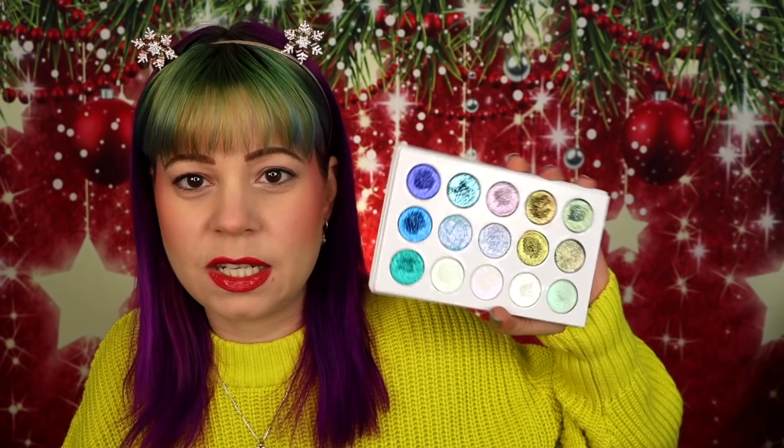Obviously, as you can see, this is an all shimmer palette, so I am going to pull in some mattes. And because I can, I'm going to use my Melt Muerte palette because this is one of my favorite palettes. It was one of my favorite palettes of 2019, so I'm very excited to be digging into that one again. Let me just go ahead and start by priming my eyes with my Natasha Denona eyeshadow base. And then we can put some of these on my eyeballs.